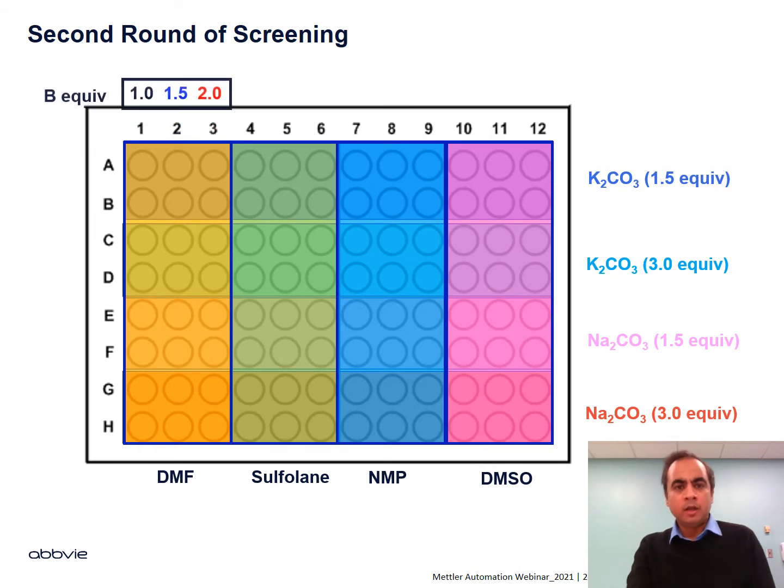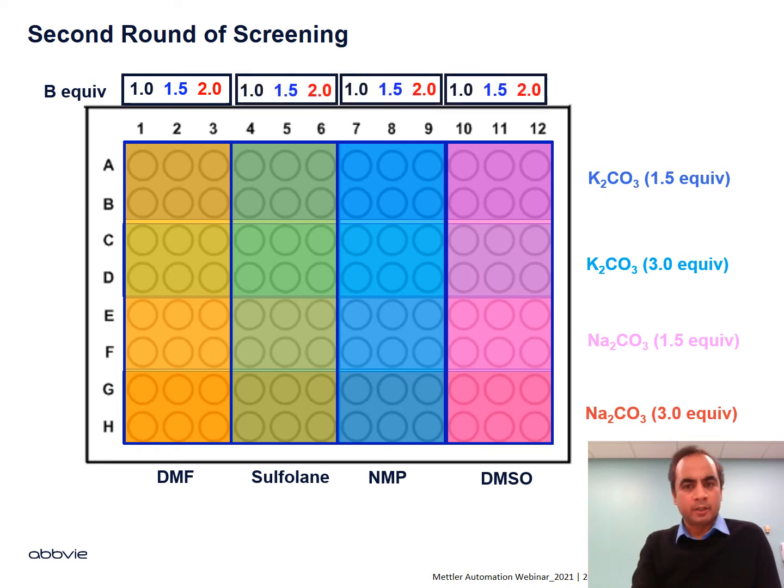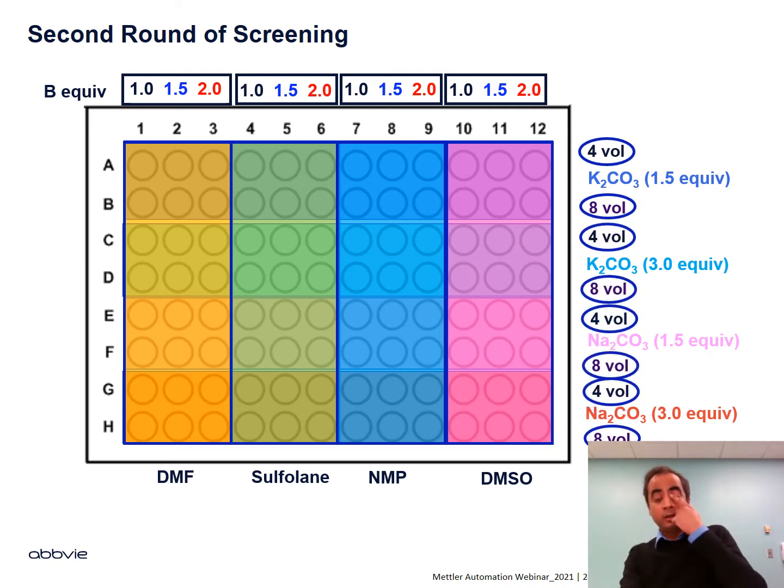What we could also do in the same plate, that we can screen 1, 1.5 and 2 equivalent of the expensive reagent across all conditions. And again, since this is 96 well plate, we can do a lot. We could also screen the reactions in the 4 volume or 8 volume across all. So as you can see, every parameter that I talked about in the previous slide can be explored in just one experiment, and that's what we did.